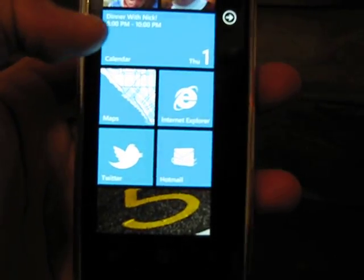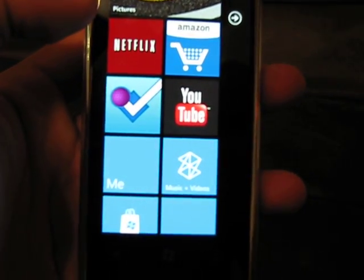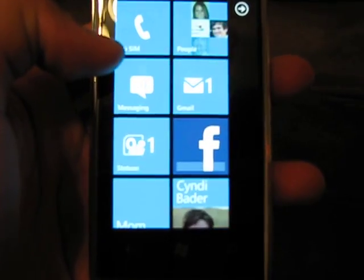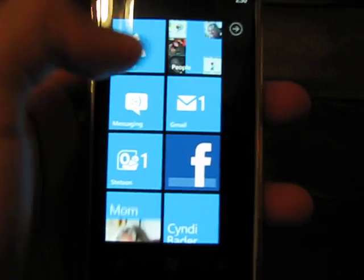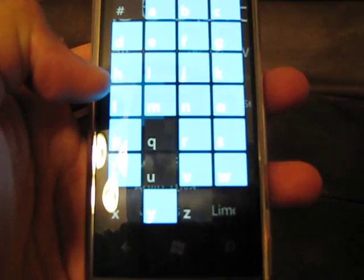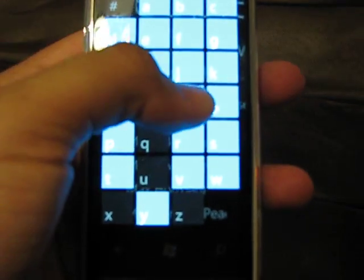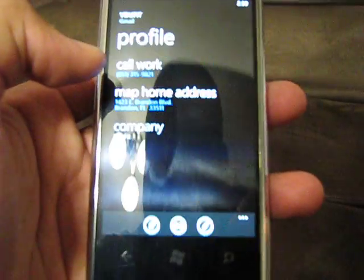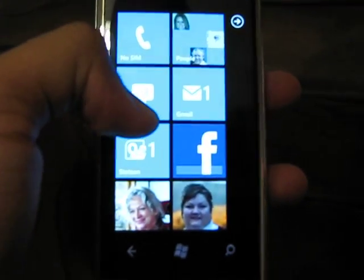The biggest problem, at least so far with Windows Phone 7, is no multitasking. Now I know that's coming with the new Mango update, but as of now, there's no multitasking. They've got some really sweet animations built in. To get to a different letter of the alphabet, you just click there, and then you can scroll, of course. Scrolling, you'll come up against a little bit of lag every once in a while, but it's not really a bad thing.